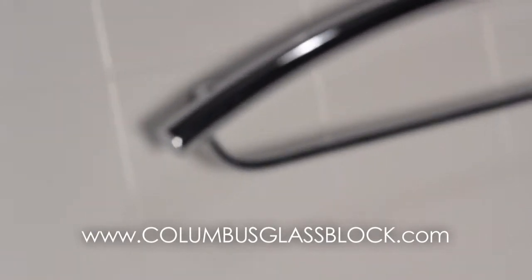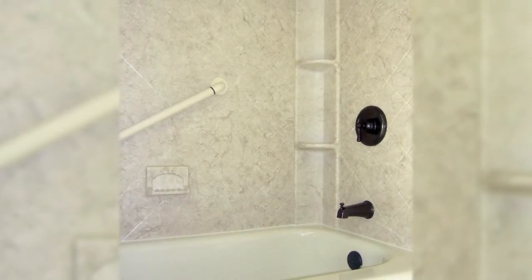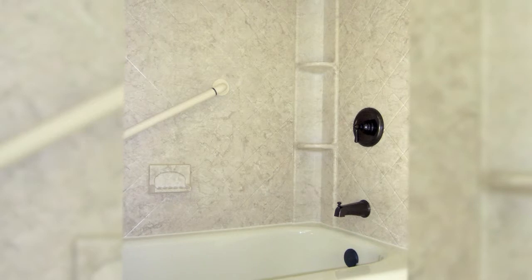Other types of accessories that are very helpful are actually things like decorative grab bars. So if your budget's a little lower and you're just looking for safety, there's standard grab bars that work out very, very well. They provide the function that somebody would need getting in and out of the space.